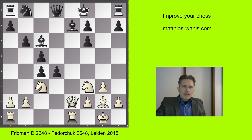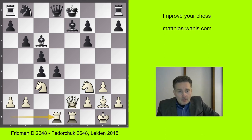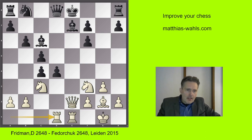Even if black should manage to castle short, the king would be very vulnerable there. Rook e1, keeping the knight on c3, and also applying certain pressure on the d-pawn. We will see what that means in a bit. Now there are two lines here, no, three actually.